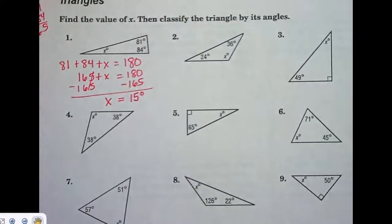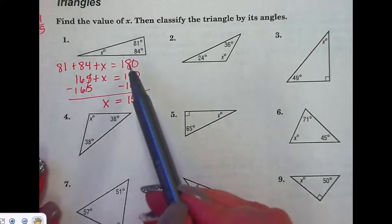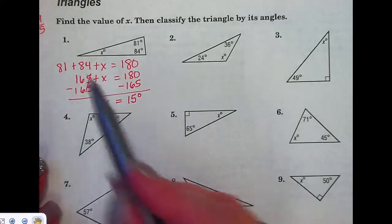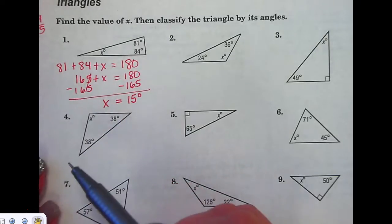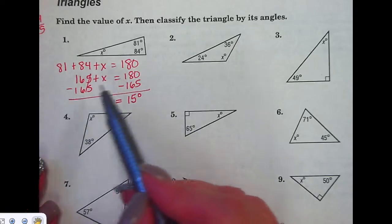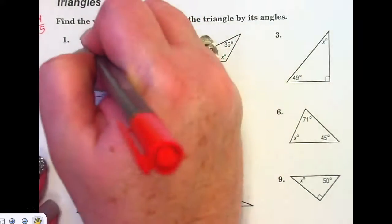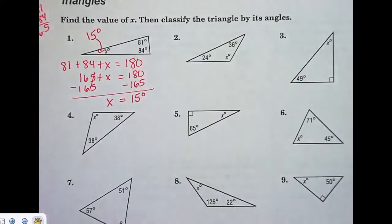Everybody see what we did? All three angles, this plus this plus this, have to equal 180. 81 plus 84 plus x have to equal 180. Then I combined like terms. 81 plus 84 gives me 165 plus x equals 180. I have a one-step equation. The opposite of adding 165 is subtracting 165. So your x, this angle right here, has to be 15 degrees. If I classify that by its angle, what type of triangle is that? It is acute.